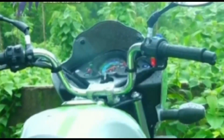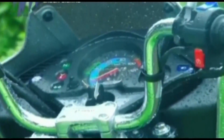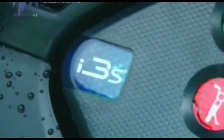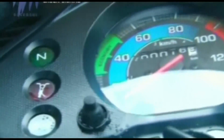A complete analog instrument cluster inspired from the NXG variant makes its way to the Splendor iSmart. However, the difference is that it has side stand warning and the i3S lights which glow on startup. The faux carbon fiber finish below the key slot and vents on top of the cluster make the cockpit look snazzy compared to any other bike in the stable.